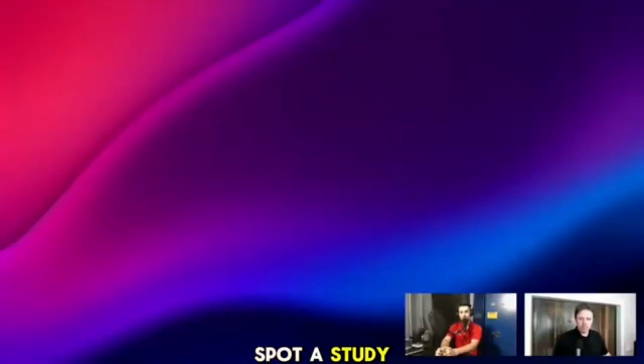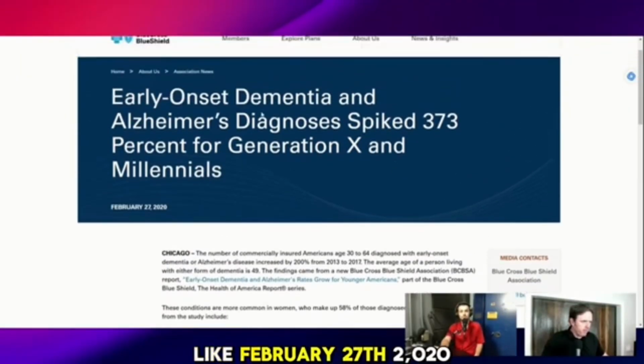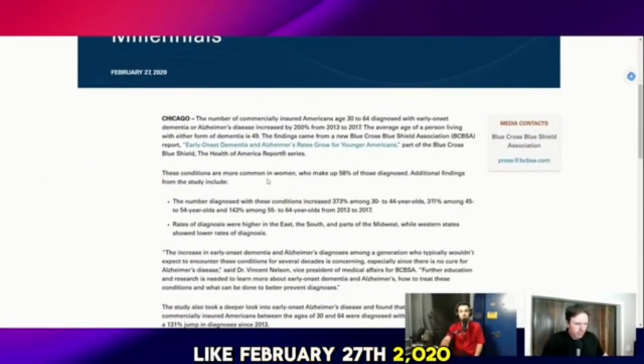100%. I'm going to pull up a tab here. This is really important. So Blue Cross did a study, right? This is an in-house study with all the people that are Blue Cross insurance members. Oh, wow. And this came out right at the time of COVID, right? So this is like February 27, 2020. So you can go back in time and what was going on then. But this is crazy. So this is people that have Blue Cross.